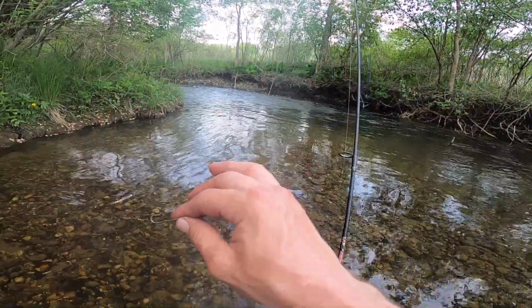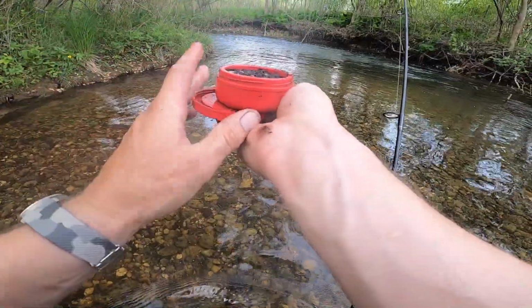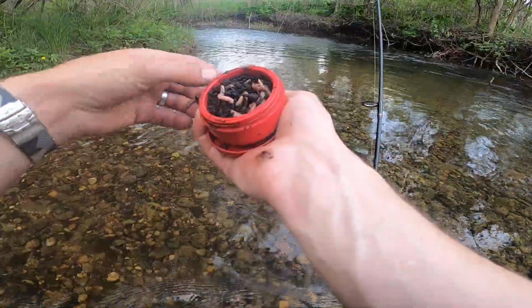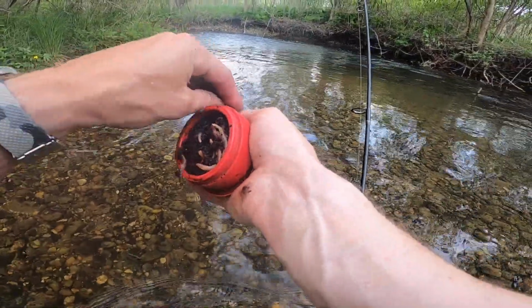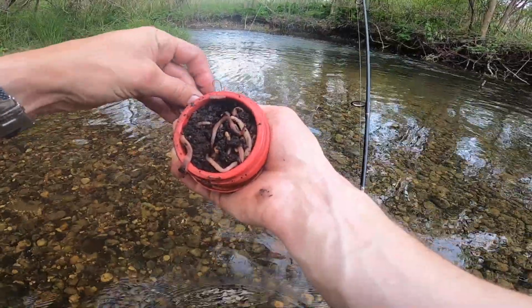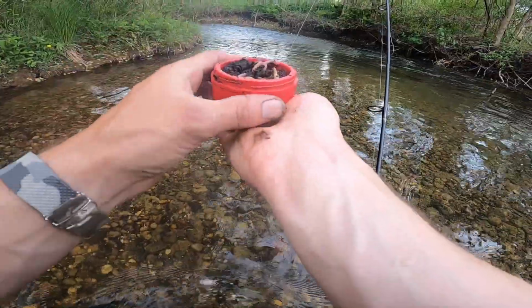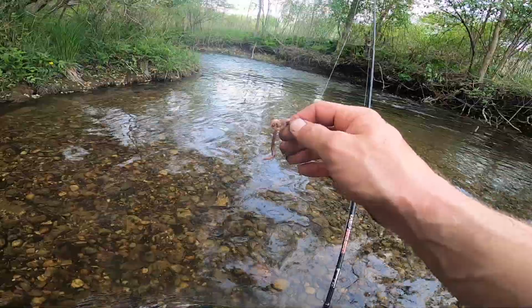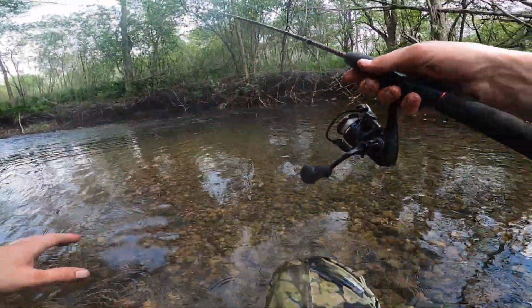But I gotta believe there's some big ones. Been fishing my way up here, and I have been seeing a lot of little fish, but I have yet to see a big one. But I gotta believe that this section of river has got to hold a couple nice fish. So I'm being real sneaky and easing my way up through everything, but nothing yet, guys.